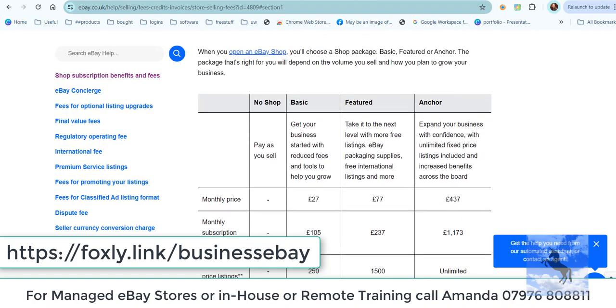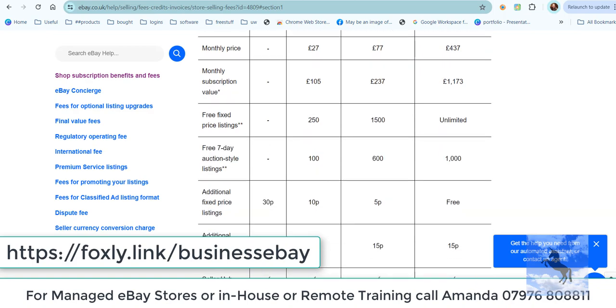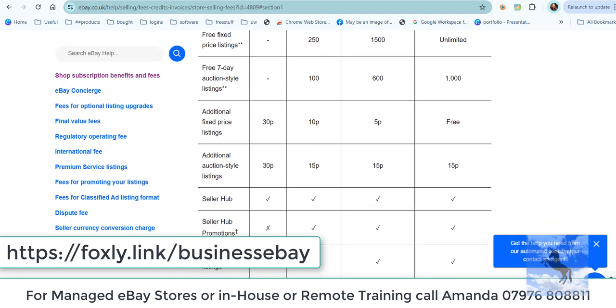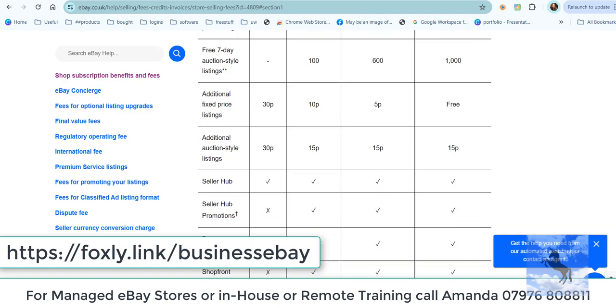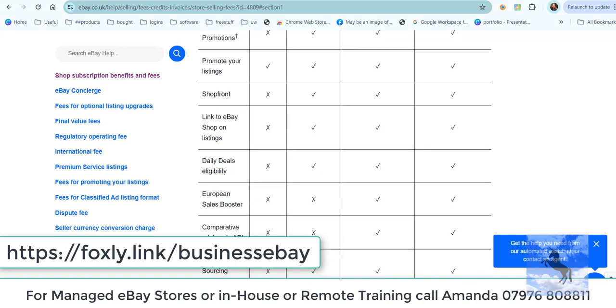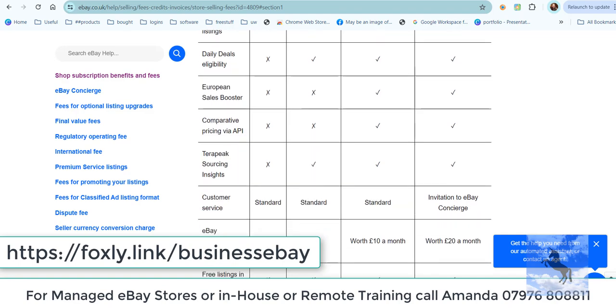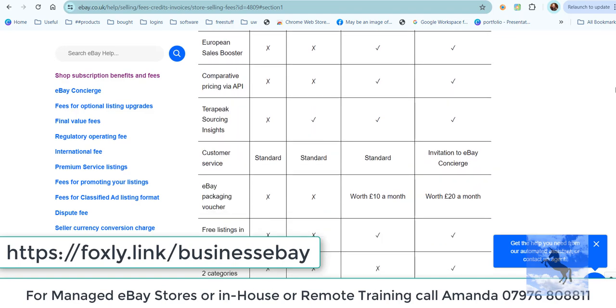And of course you get the sourcing insights, which are really great. Now, if you go up to the featured store, which means you're going to get much more and definitely more exposure to international without all the faff, you're going to get 1,500 free fixed price listings, 600 7-day auction listings. Any additional over that, they're giving you prices at 5 and 15 pence. However, we've got unlimited right now. And of course, all of the things that you had with the last one, as well as European Sales Booster. And you also get eBay packaging vouchers and free listings in 13 countries, which is really cool.